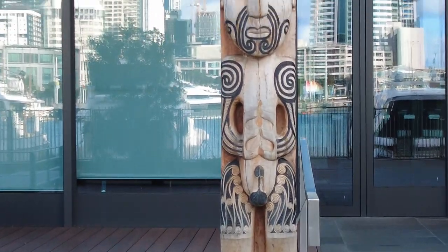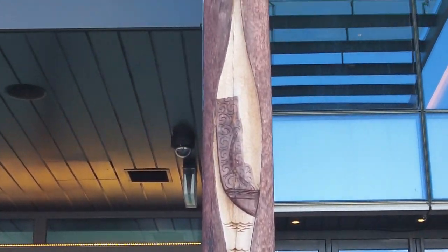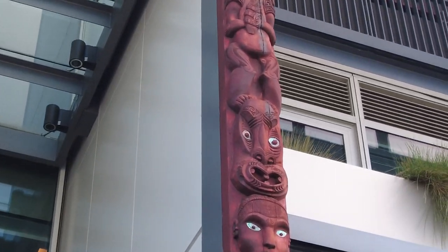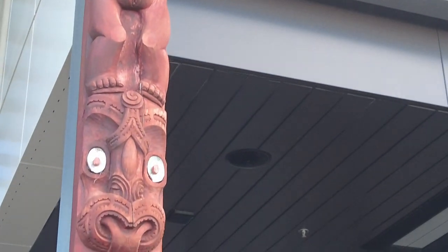Some nice Maori art carvings. They're great. How good are they? Just outside the entrance to the hotel.